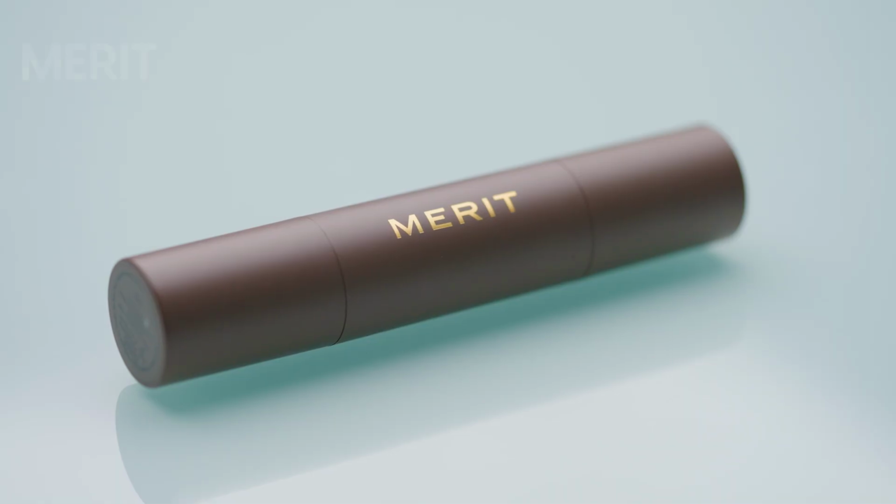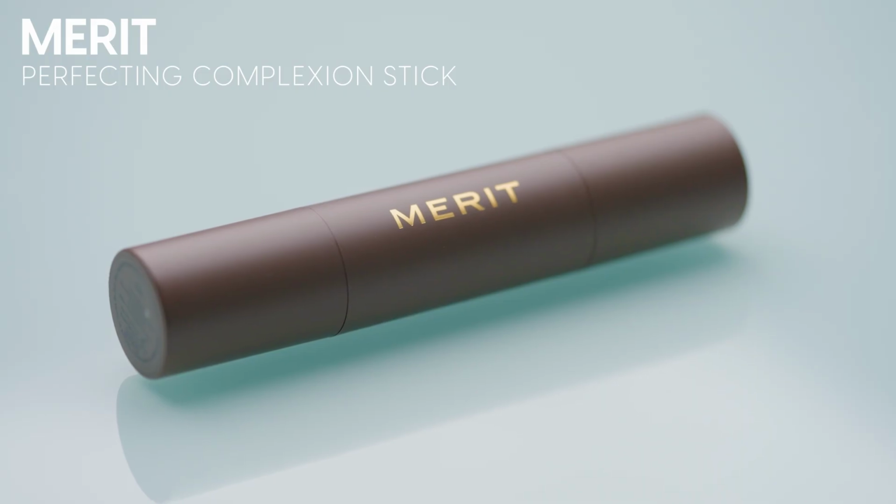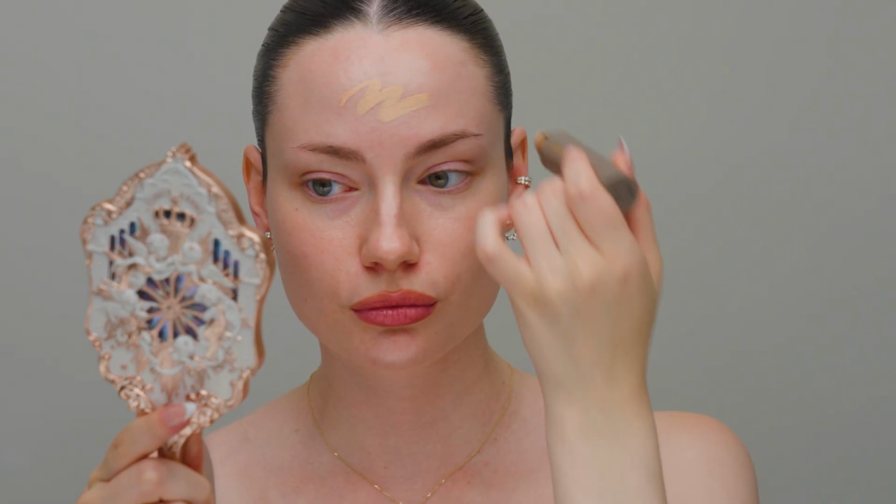Now let's get into the makeup. When it comes to having a minimal makeup routine, I want products that are multi-use so I can actually use less products for more things. So I'm going in with the Merit Perfecting Complexion Stick in the shade Silk. I'm gonna start by using this as my foundation. So I'm just applying this all over my face.